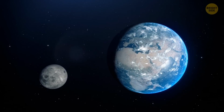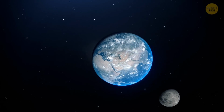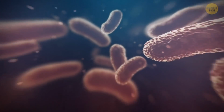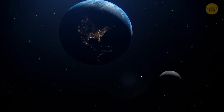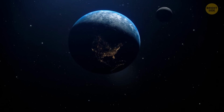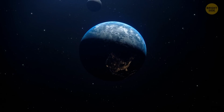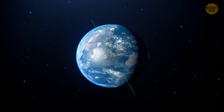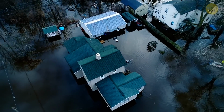The moon flies around Earth and helps to keep our home on its axis. The moon provides climate stability and helps living organisms develop. But now, this balance is broken. The moon is approaching and changing our planet's gravity. Earth can tilt slightly to the side and provoke massive floods around the world.